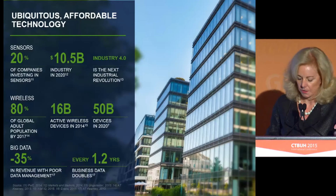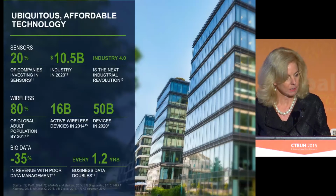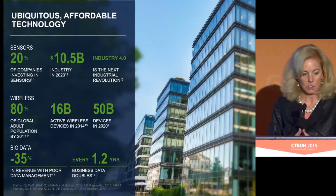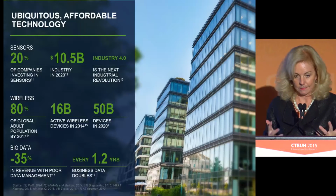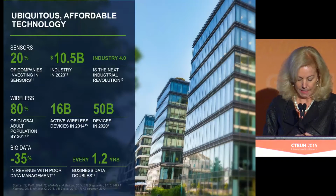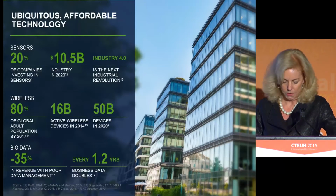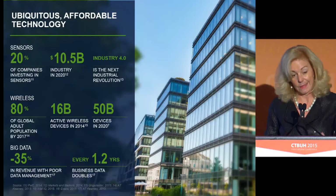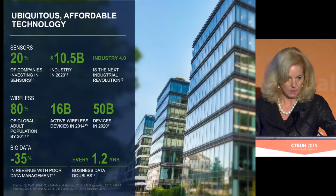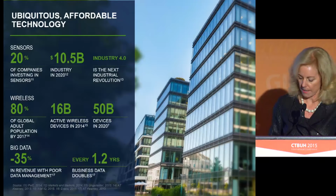And then complementing the increased environmental awareness and the information technology revolution, this now provides easy access to data. You see some of the statistics here. I mentioned sensors. I think sensors are important to what we're all doing here. That business alone will be about $10.5 billion and is said to be the next Industry 4.0 or industrial revolution. That's allowing for this to happen. And it's not just about the devices, it's also about the wireless connectivity. By 2017, 80% of the global adult population will have mobile subscriptions. And then, you know, the whole data population is really, really important. Business data is doubling about 1.2 times every year. And the important part is, what do we do with this data, right?